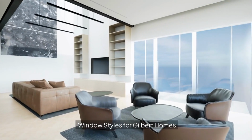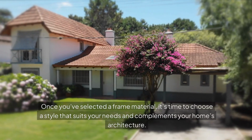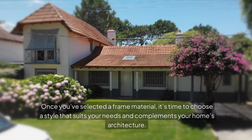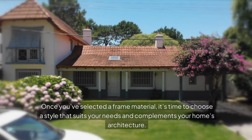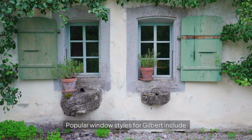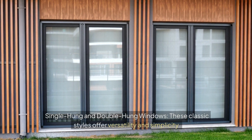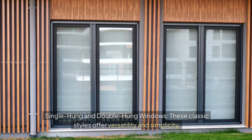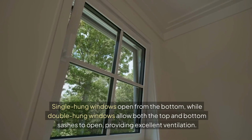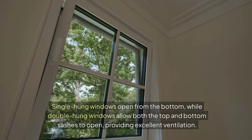Window styles for Gilbert homes. Once you've selected a frame material, it's time to choose a style that suits your needs and complements your home's architecture. Popular window styles for Gilbert include single-hung and double-hung windows. These classic styles offer versatility and simplicity. Single-hung windows open from the bottom, while double-hung windows allow both the top and bottom sashes to open, providing excellent ventilation.